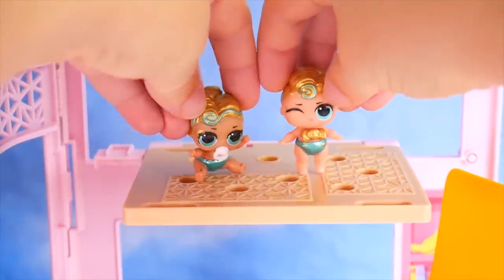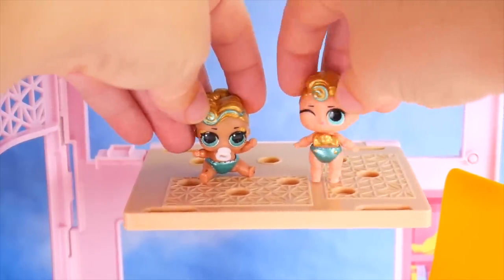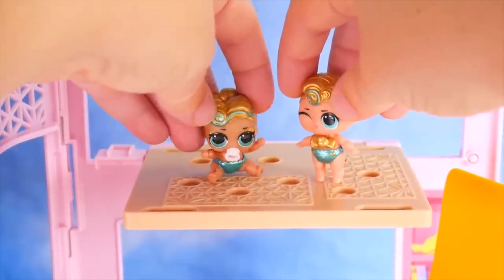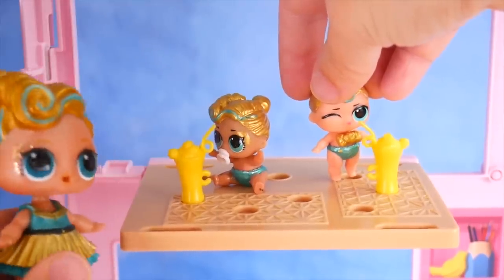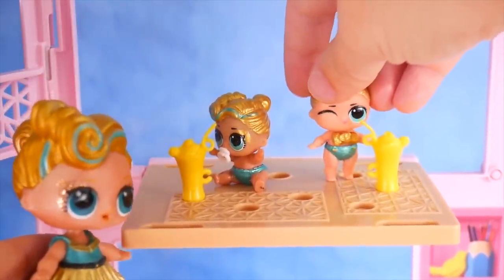Whoa. Yeah. Oh, you know what? This makes me hungry. Oh, Lux, can we have a snack, please? Here you go. I just made you a couple smoothies because we don't have much here. Ooh, this is wonderful. Yeah, thanks.